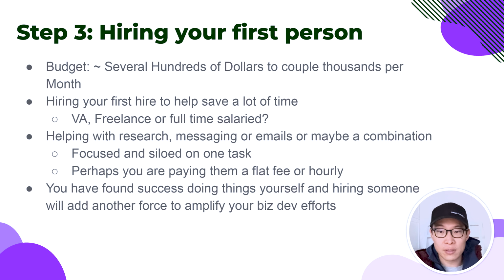Here, you have found success, right? Doing things yourself. You're able to bring in clients yourself. You have a good grasp of A to Z, and hiring someone will honestly just add another force to amplify your business development efforts. And now you're really building a business where even if you don't work in the morning, or you take the day off, your hire will still be at it, doing whatever they're in charge or have ownership over, doing a great job, so that your client acquisition efforts happen, right?